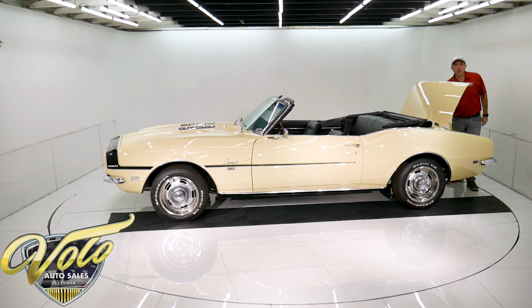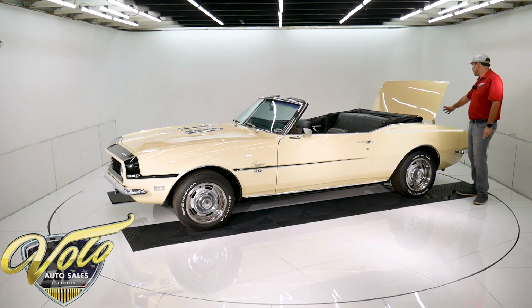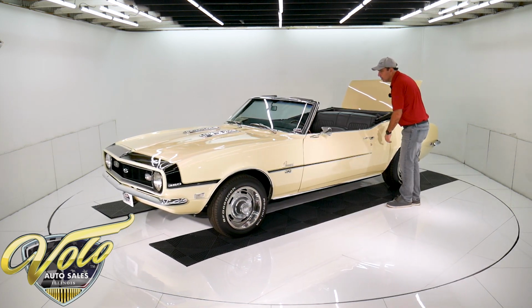Also has a 15-inch wheel for a spare. It's been painted. Tires brand new. The jack assembly is either restored or it's a brand new jack assembly. So a real nice trunk compartment.